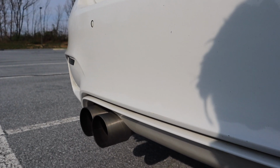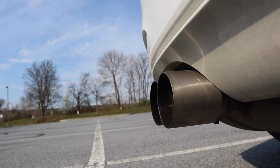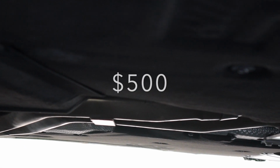For exhaust tips, I went with the ARM Motorsports. They were about $170 on Eurotuning.com, and that was just a great buy. I love the way they look aesthetically compared to the stock ones. To go underneath the car, I got my VRSF midpipe. That was $500, and again, I think that sounds fantastic as long as you get some sort of tune with it. So we'll jump into the tune.